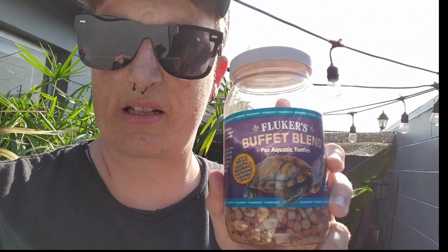So this is the food. In case y'all are wondering, this is what I'm using for the turtles. I feed them different stuff all the time. I try and give them a pretty good varied diet. It is mostly pellets, but I also give them duckweed and water lettuce and stuff like that for my tanks. So they do get vegetation. So yeah, it's just all about variety.